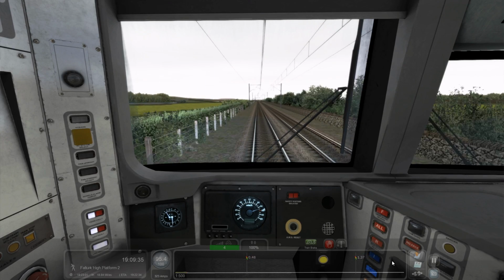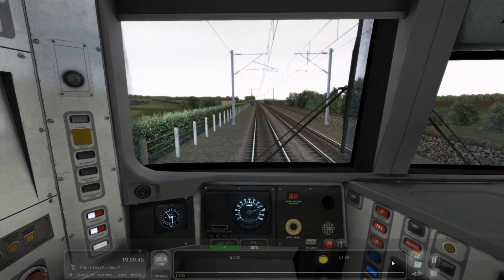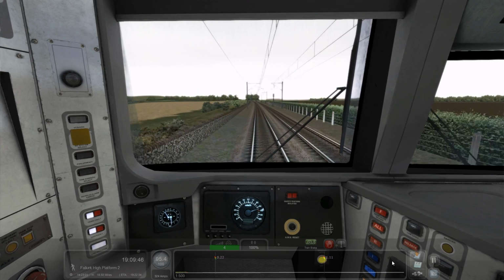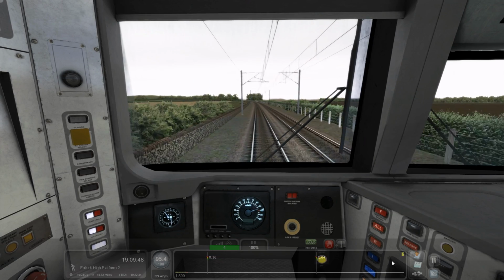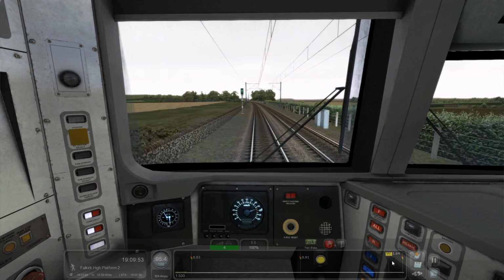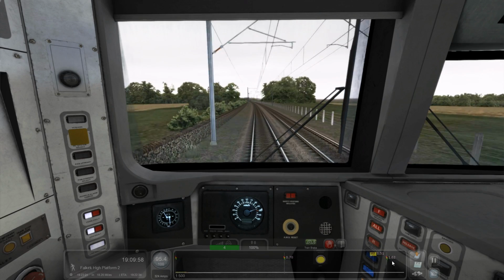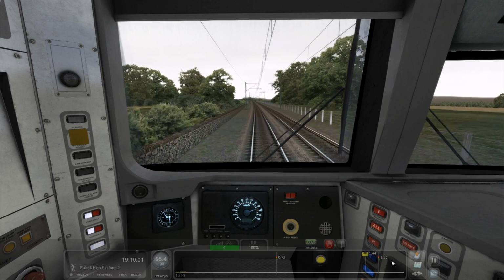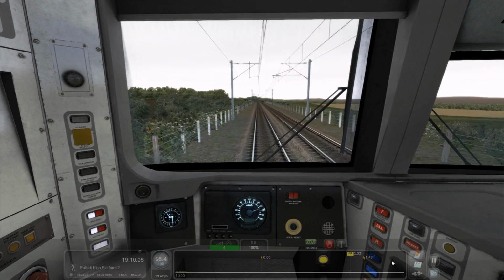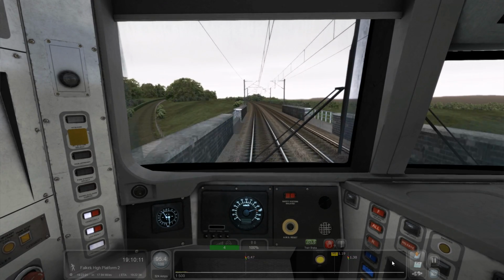Because I'm sure Dovetail will make the 385s at some point, because in Train Simulator 2014, they made the prototype Class 800, and now they haven't released a mod. No, they have released the GWR Class 800 and stuff in Train Simulator 2017, I think, or maybe 2017 or 2018, one of those two, where they did the Riviera line and stuff like that.